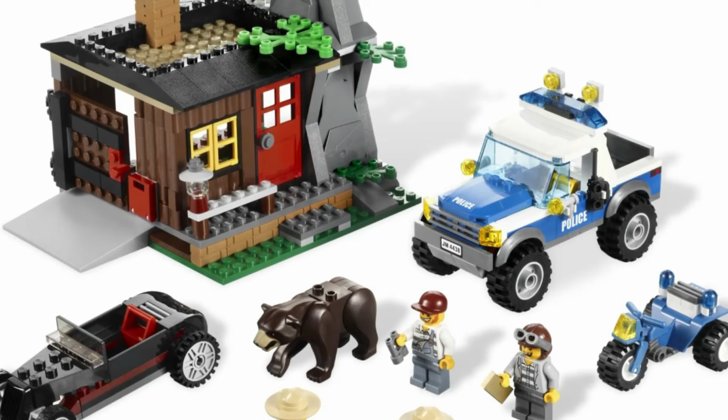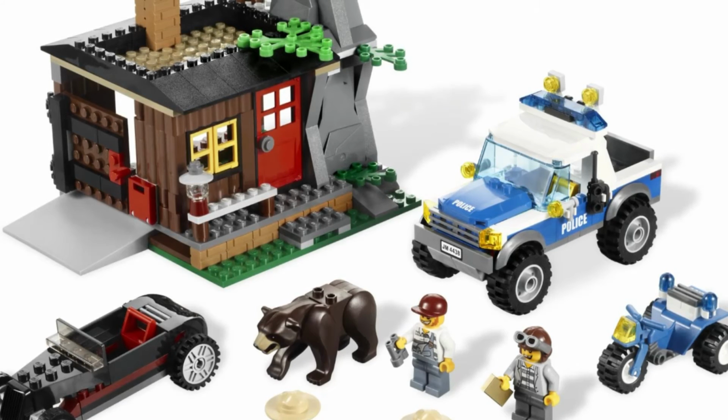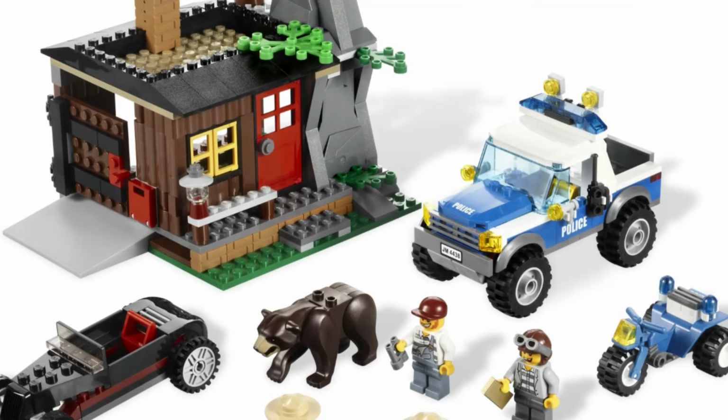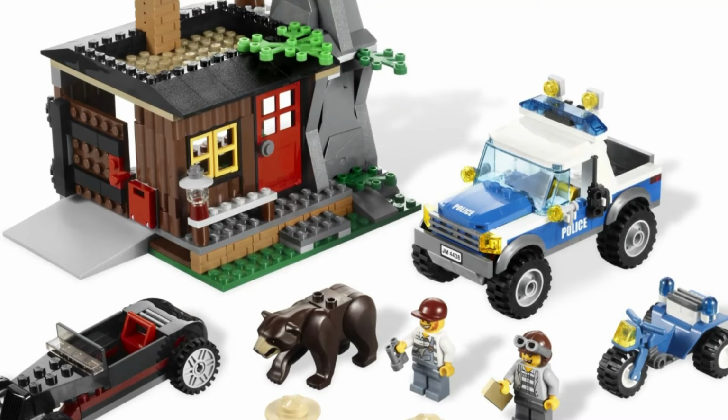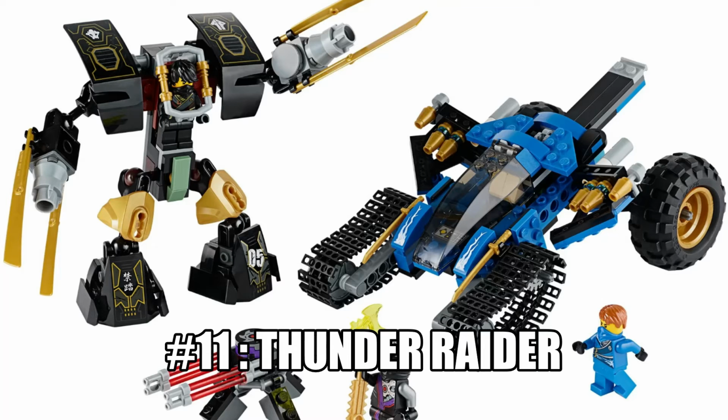You definitely could use this set for a lot of purposes, and that's exactly what I did. So again, nostalgia plays an important part in this, but I just think it's a really cool set, and I hope that LEGO does these kinds of sets more alongside civilian sets, because let's be honest, we all need some of those. At number 11, we have the 2014 LEGO Ninjago Thunder Raider.